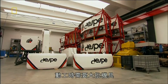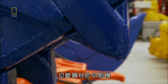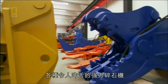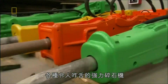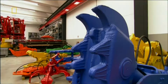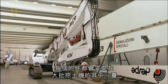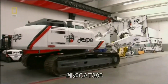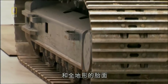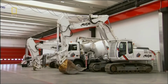It's going to take an army of cutting shears to slice through the steel, and a jaw-dropping assortment of powerful crushers to pulverize 10,000 cubic meters of concrete. Each attachment will fit onto one of a fleet of excavators, like the Cat 385. With custom-linked booms and all-terrain treads, these demolition tanks are up to the job.